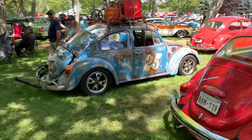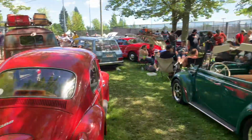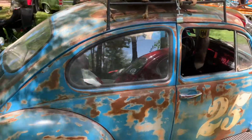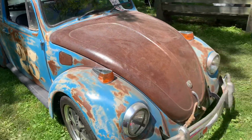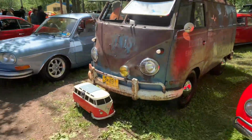If you like bugs, we got bugs too. Lots of them. All sorts of different colors, all sorts of different conditions. Love this one here with the Coca-Cola cooler on top and the bicycle. Already in rustic condition. Same with VW vans. Rustic condition.